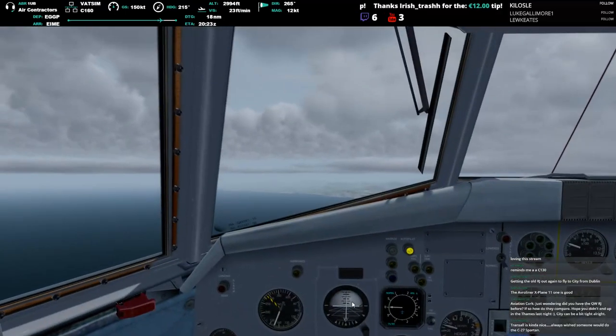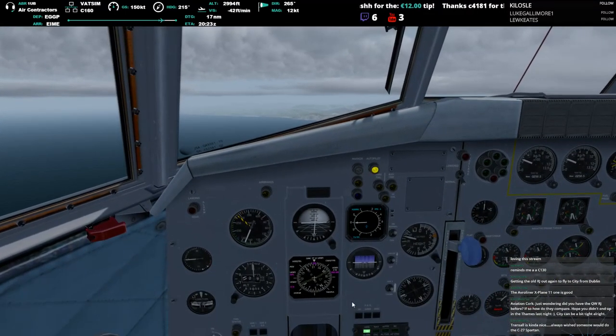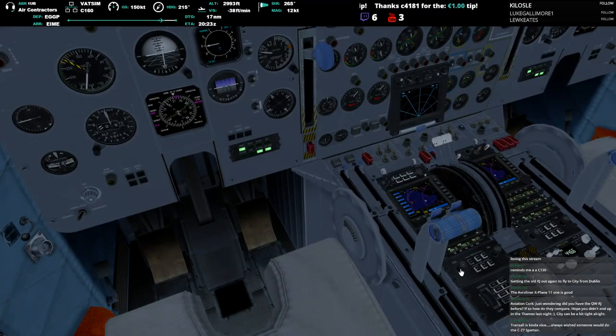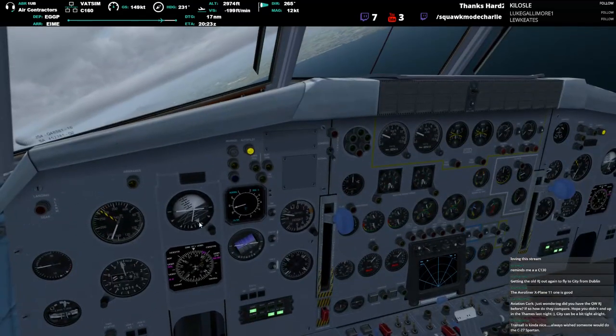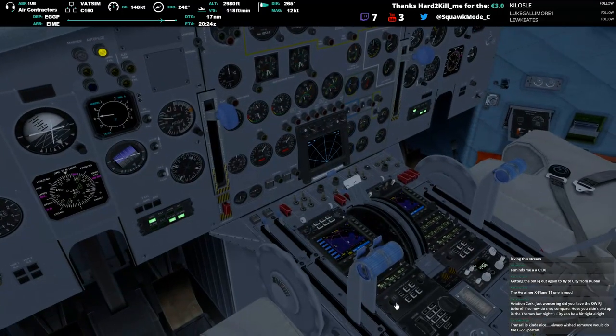Contract 1 Uniform Bravo, turn right heading 260 degrees, clear to intercept the 278 radial inbound, report localizer established. Right turn 260, clear to intercept the radial inbound, contract 1 Uniform Bravo. Continue to turn.